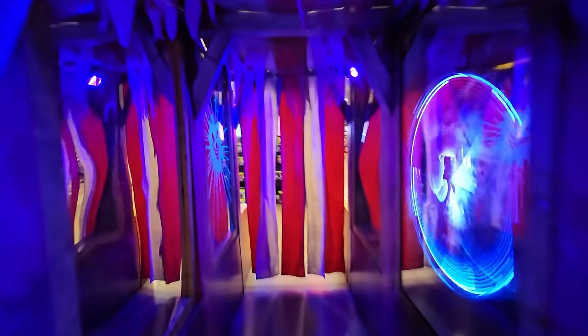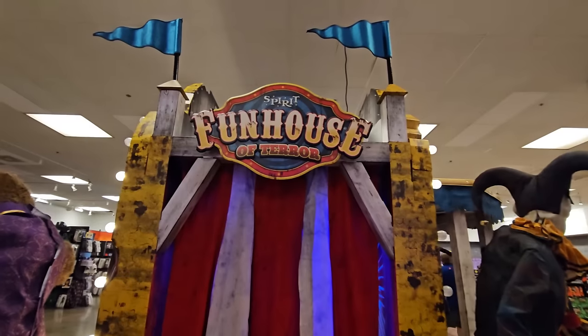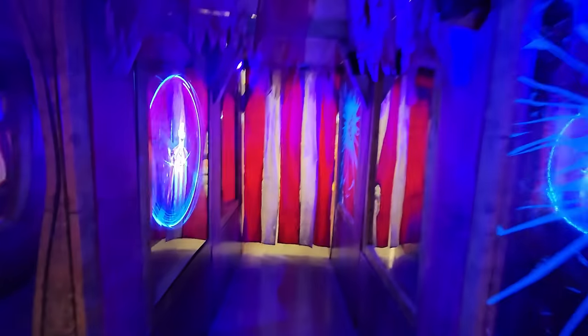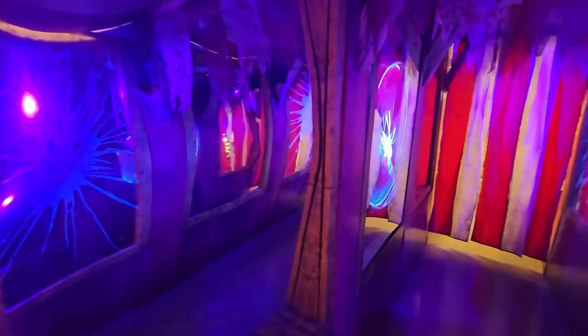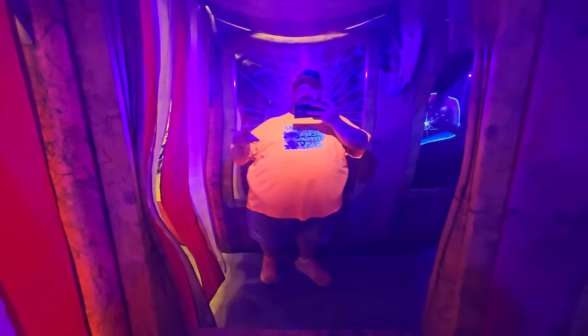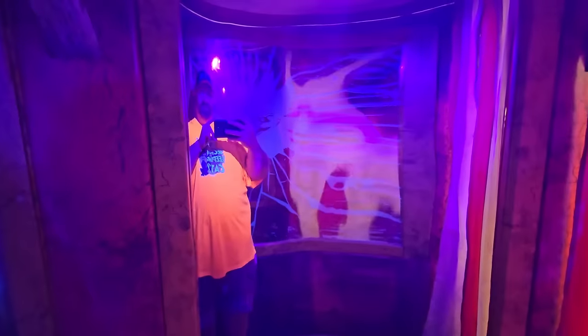Here we go. The yummy smell of cotton candy. All right, I hate to walk through so fast, just in case this is your first time watching any of my videos and seeing Spirit Halloween through my eyes as we walk through the fun house. Look at this guy. And these mirrors are crazy because I'm actually really tall and skinny. Okay, that was a lie too. Before donuts, after donuts.